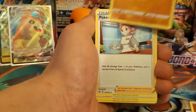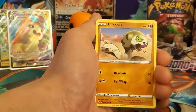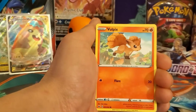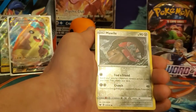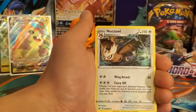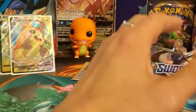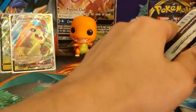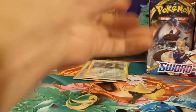Fighting Energy, Dugtrio, Pokemon Center Lady, Energy Retrieval, Croagunk, Silicobra, Minccino, Vulpix, Munna, Reverse Holo Mawile and regular rare Noctowl. I need that Reverse Holo Mawile, so we'll put that and we'll just do the one side. Who knows? Maybe we'll just do the whole booster box in one video.